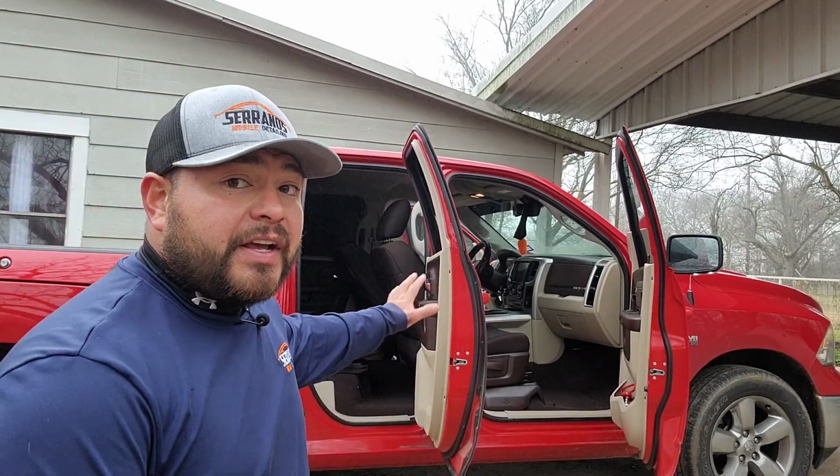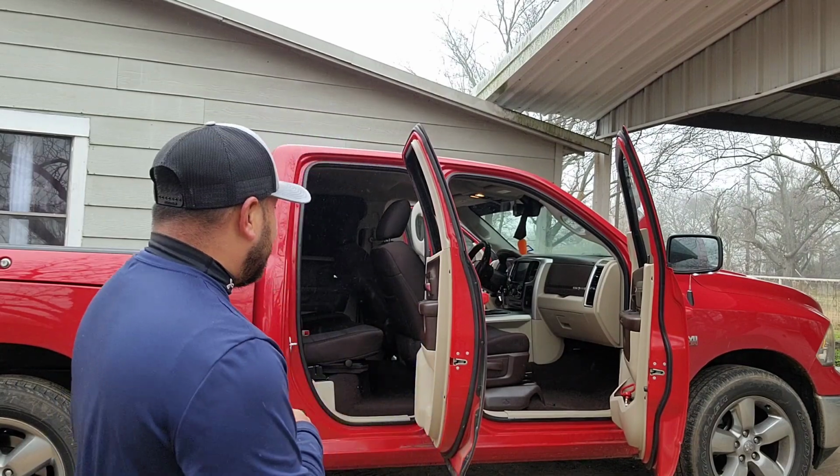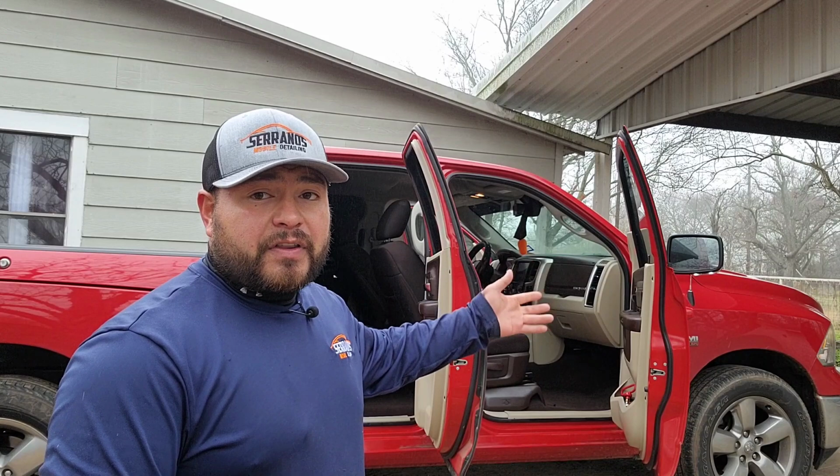Today we used Flex Citrus for the pre-spray. Let it sit for about 15 minutes, and then you come back and I use Flex Ice through my Mighty extractor. Obviously the best part about it was the heating today, because it's cold and that definitely kept me warm. But overall we used Aqua Gloss, cut about 4:1, for the plastics and the vents.